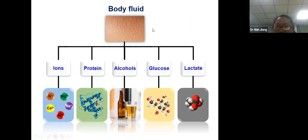Because the body fluid contains abundant information of the biomarkers, such as sodium ions, potassium ions, calcium ions, that can provide the levels of electrolyte in the biofluid, and different kinds of proteins that can also provide information for the diagnostics, and also the alcohols, the glucose for diabetes and the lactate.